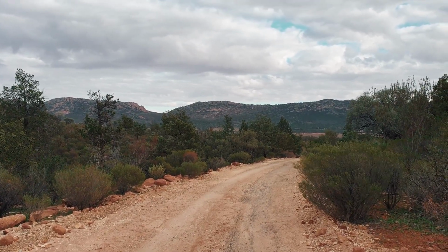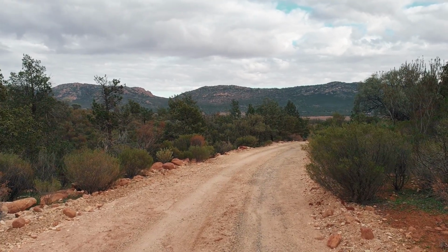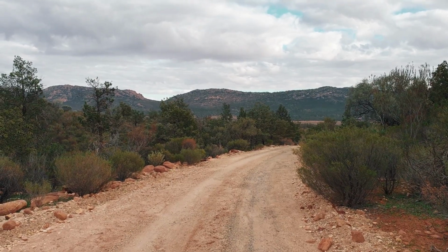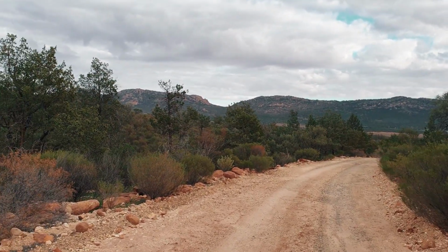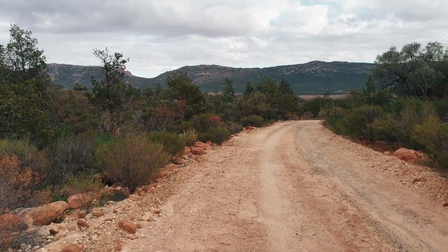Back still on the Heysen Trail, this road here goes up to the top of Jarvis Hill, and then the track veers to the left and over the top of the Yarrambulla Ranges, which I'm doing very shortly. That's just going to be a day hike, so I'm looking forward to that.